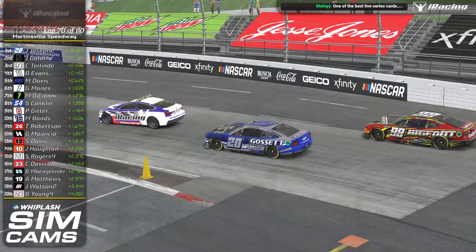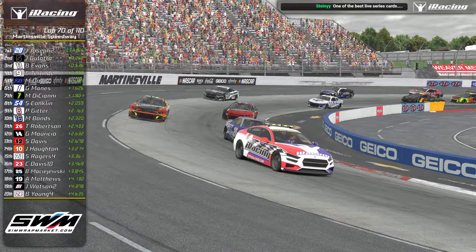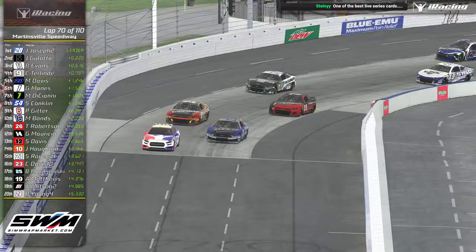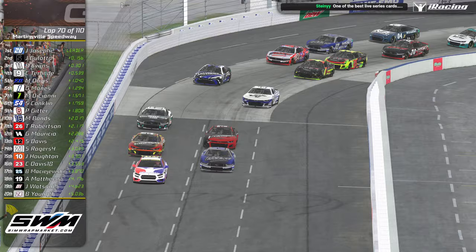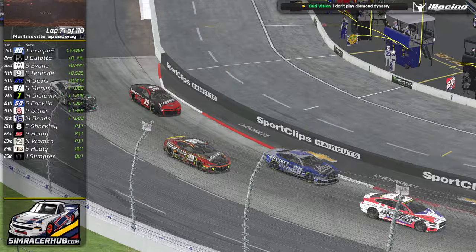And we got a whole new cast and crew up towards the front of the field. Joseph, who has been inside the top five for a few minutes, has worked his way to the race lead. Gulotta now sits second. Brandon Evans, Cody Terlande, and Maverick Davis. Remember, early on, he was looped around having trouble. Now he's back into the top five once again as lights go out on the pace car. We get set to go back green flag racing.